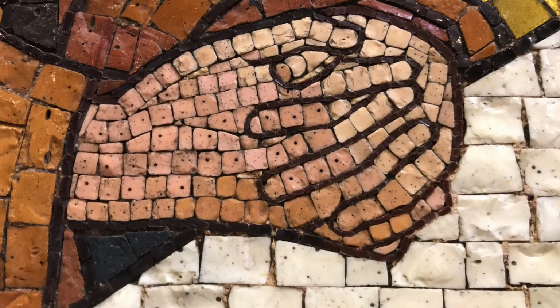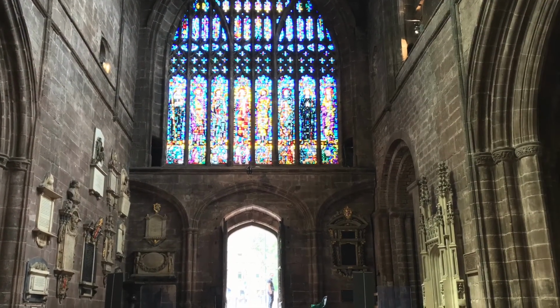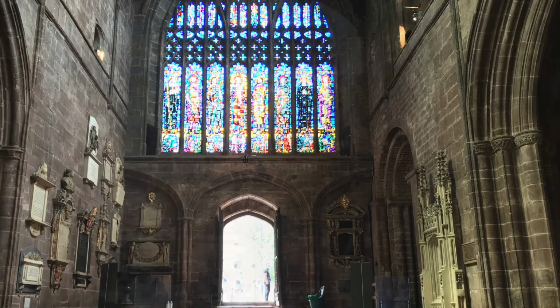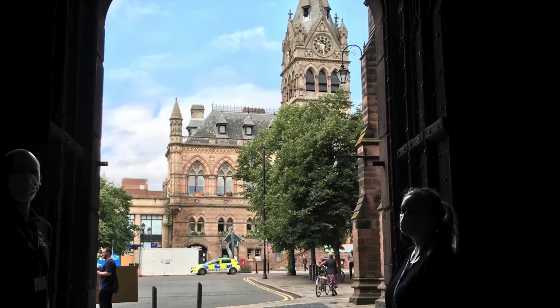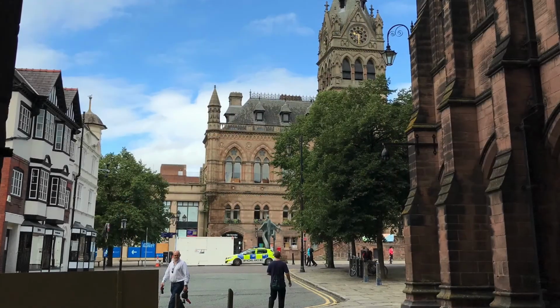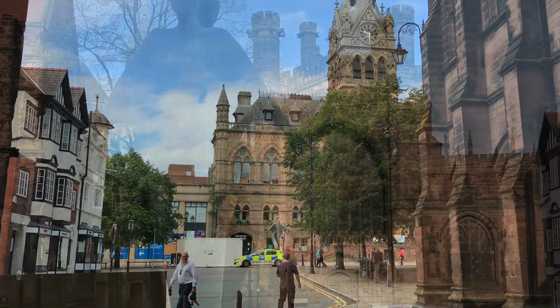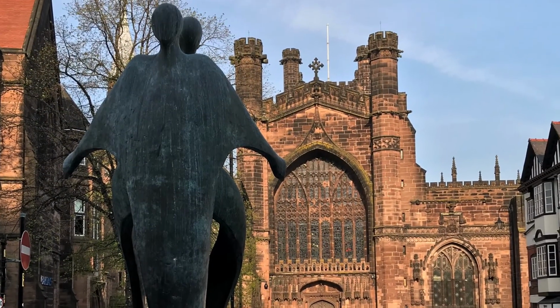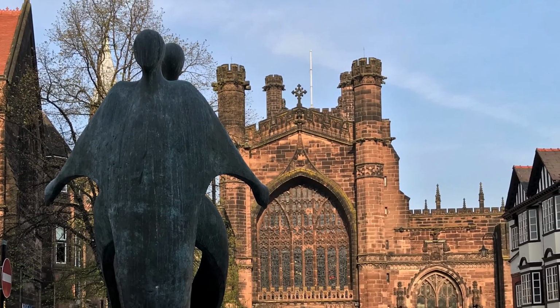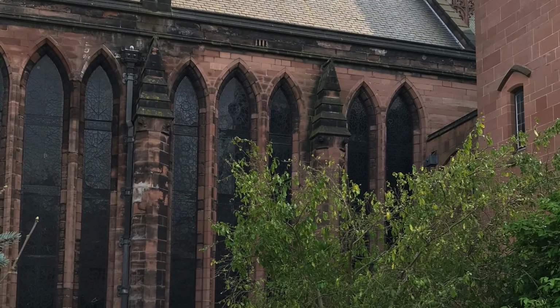Then, as you leave the cathedral and you go out through the west door into the town centre and look across at the town hall, don't forget to look back and look at the cathedral from the town hall, from that statue, and see. Then wander round the outside of the cathedral and look at all the different parts.